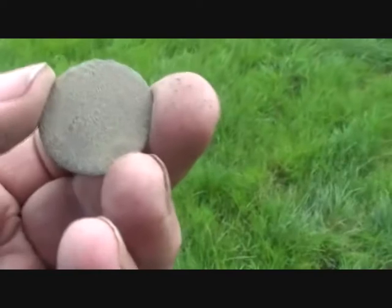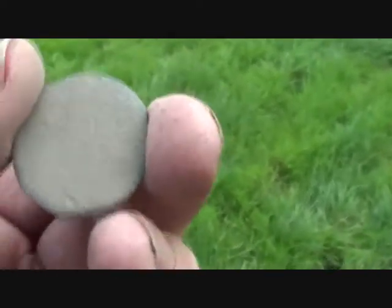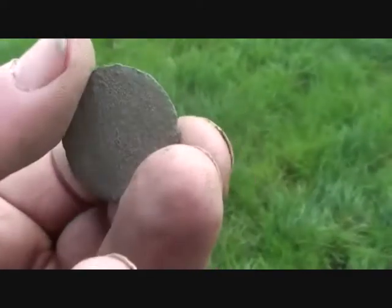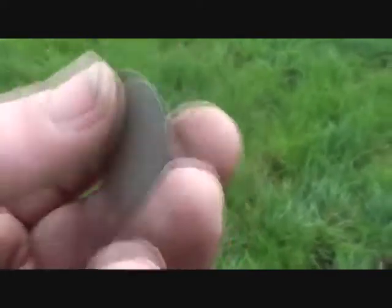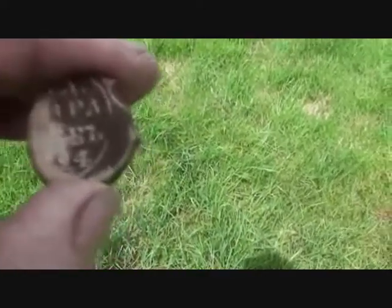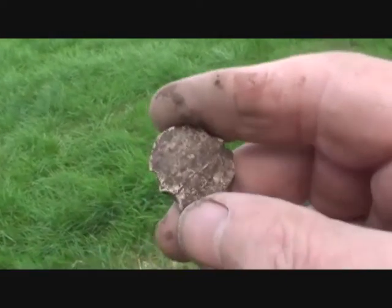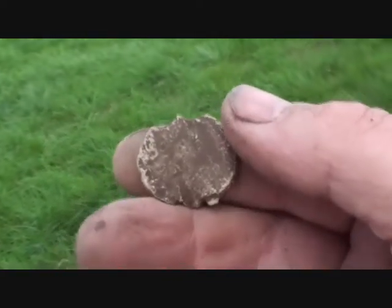Oh, copper coin. I can't really make anything out. Probably about 1775-ish, George III. Another one. Hey. Post 24, eh? Oh, well, that's a bit of a weirdie. Can't read anything on that.